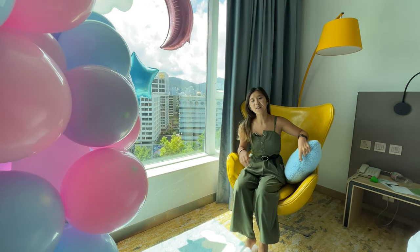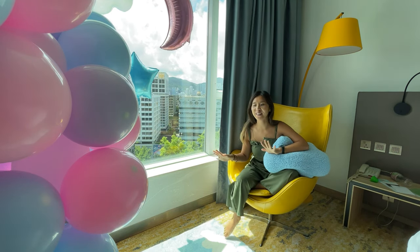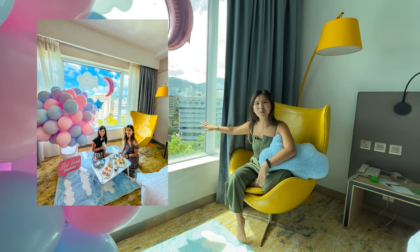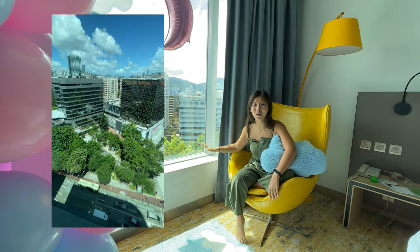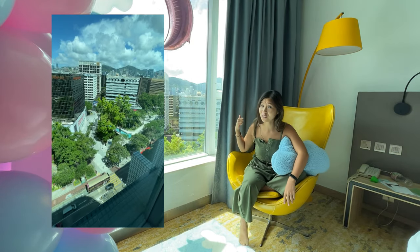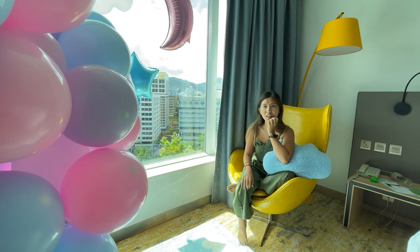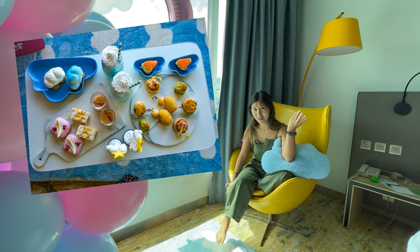Alright, so a review of the staycation. I really enjoyed the staycation. The Besties Forever package is super cute. And the view from the room is pretty good. You can see the whole of Hong Kong and most of Hong Kong Island from here, and even a glimpse of Victoria Harbour. The afternoon tea set was really cute and nice too.